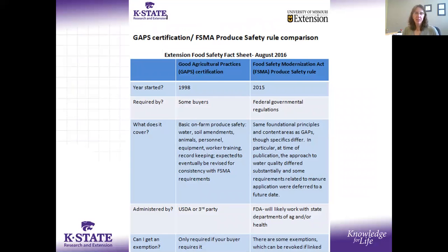I have a fact sheet available that compares GAP certification and FSMA. That kind of gives just some more information. If you're familiar with GAPs, or familiar with the GAP certification thing, hopefully this fact sheet can give some more information about what the differences are and what the similarities are and so on. It gives more information on FSMA as well, like who it's administered by, and what's going to happen with inspection, or well, we don't know the details of that yet, but what do we know at this point on these things here?